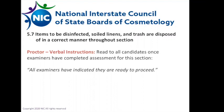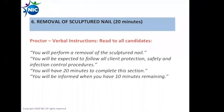When everybody has been assessed, our proctor is going to say, all examiners have indicated they are ready to proceed. And this is a new section. And so let me talk about that, the removal of the sculptured nail.